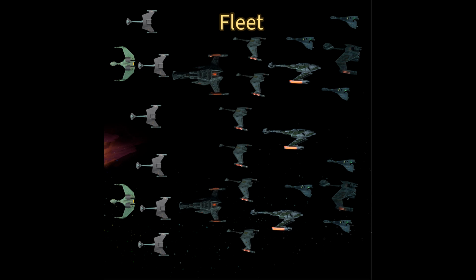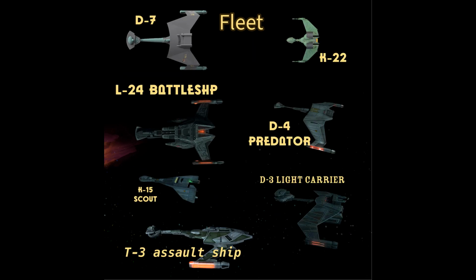If something does start going, because if you're in a situation with planetary bombardment, your primary targets are going to be those troops. You want to take those T3 assault ships out, and you're going to want to hit those light carriers, right? The D3s, because that's where most of your troops are coming from. Very few of them are going to be coming from the D7s, and next to nothing is coming from your predators. So your issues are those ships.